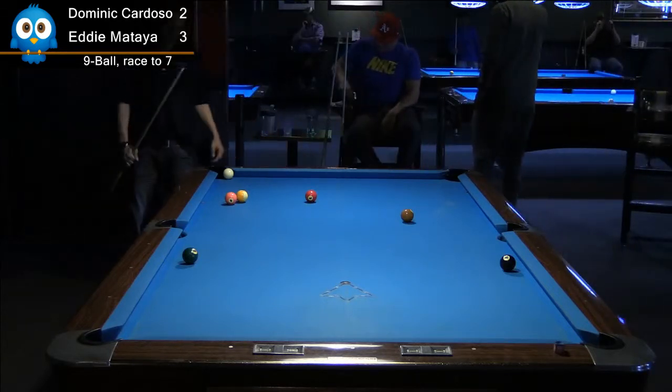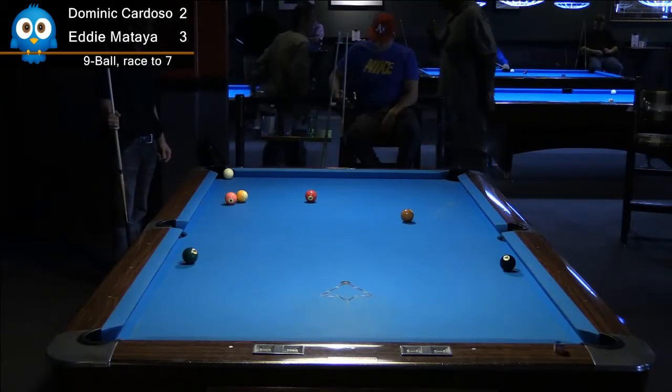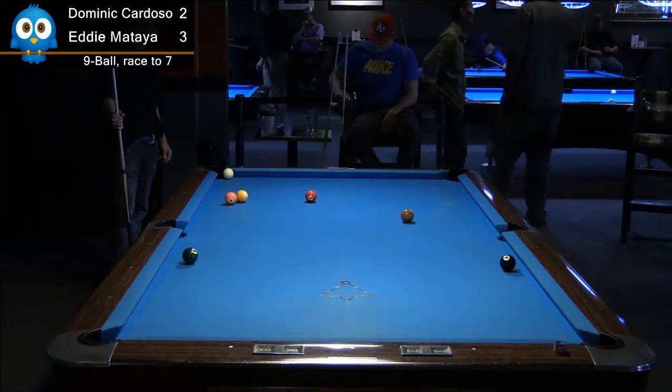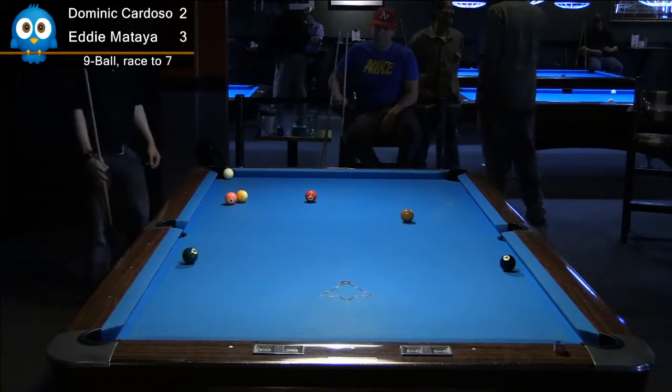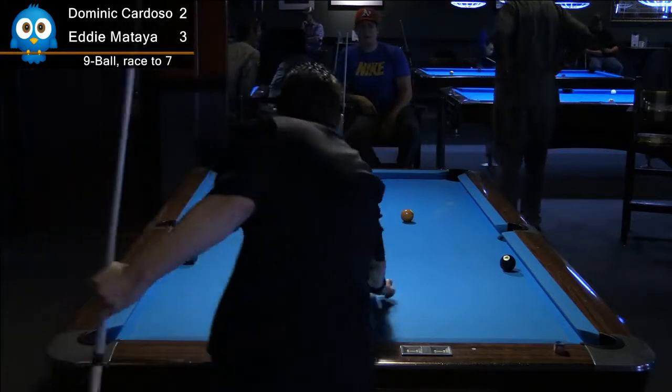So now Eddie's made three balls on the break. So I think he's figured out how to break these. Almost scratched. He did. I think that he put a little more effort in that one than he did the one before, and it ended up drawing back. So I think he's still trying to find the sweet spot.